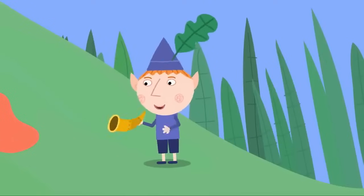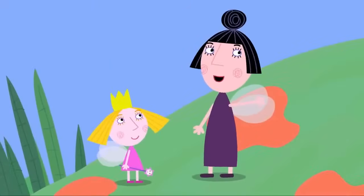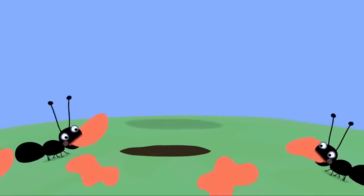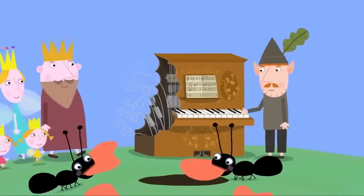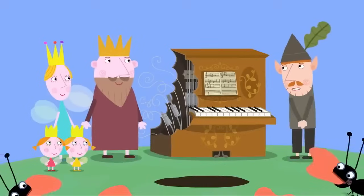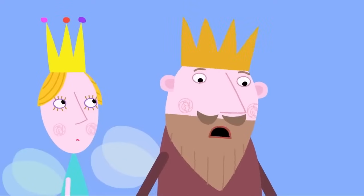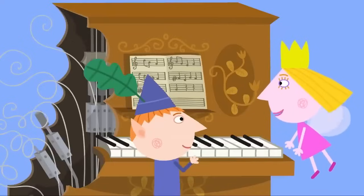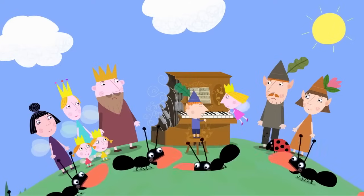I've got my horn back! I've got my wand back! And the ants have got all the jelly they can eat. The piano's taken a bit of a bashing. Oh, I'm glad that's not my piano. Actually, Your Majesty, it is your piano. I was just delivering it to you. Oh. It's okay, Daddy. It sounds lovely. As long as you only play tunes with high notes.